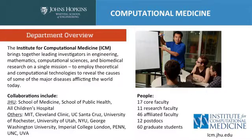The Institute brings together numerous investigators from both the School of Medicine, the School of Public Health, and the Whiting School of Engineering. And our goal is to apply methods from engineering, mathematics, computer science, to focus on important biomedical questions, to understand the origins of disease, and to find new ways of treating disease. We have a very large number of collaborations throughout the university, spanning the School of Medicine, the School of Public Health, All Children's Hospital in Florida, and many academic collaborations with places such as MIT, Cleveland Clinic, UC Santa Cruz, University of Utah, University of Rochester, and many other places.